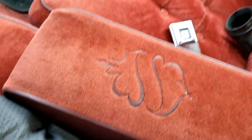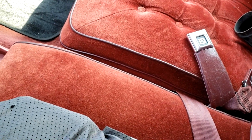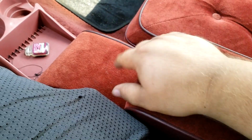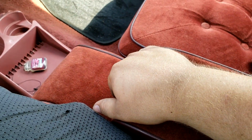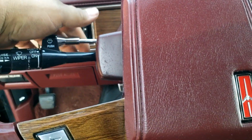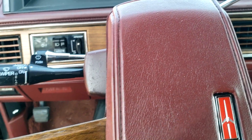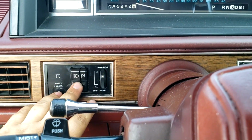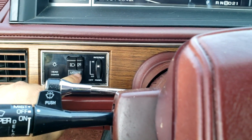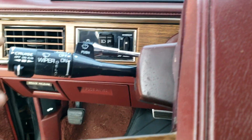Have a center console armrest. Goes up and down very easily. Very nice. Just at the right height. The steering column is also adjustable, though it is just up and down. Got your interior lights and actual just headlights and parking lights, all one switch, just like my Delta 88 Coupe I used to have.